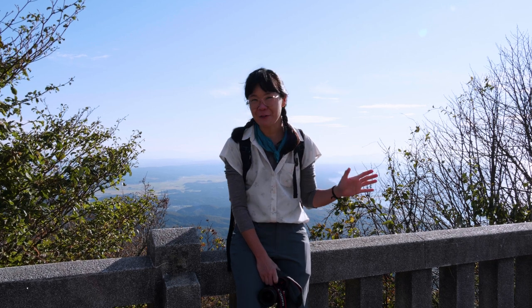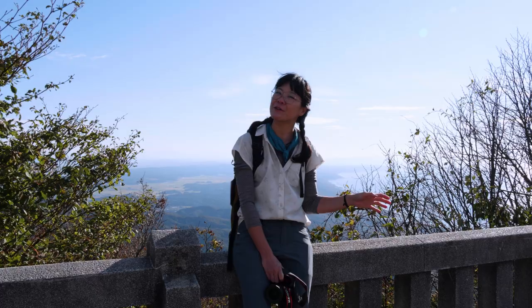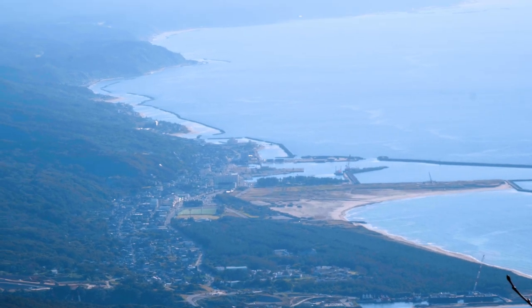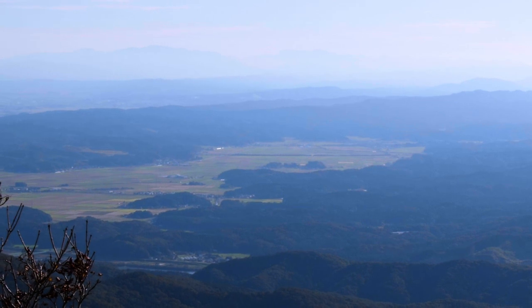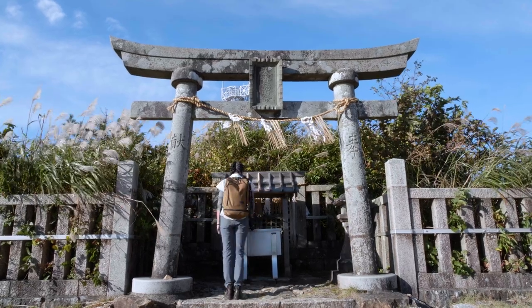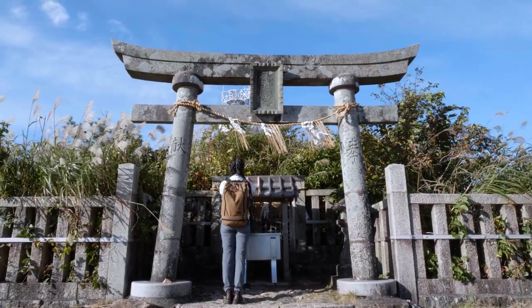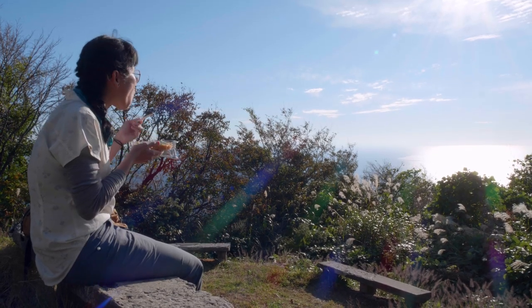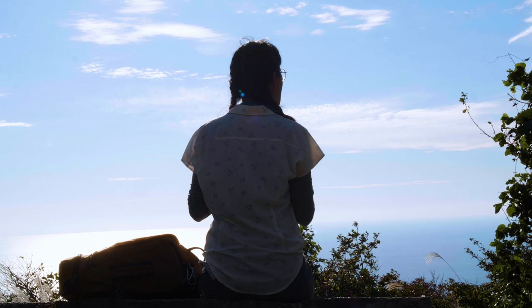I made it to the top of Mount Yahiko, and the view from here is absolutely beautiful. I've got the Sea of Japan on the one side and the rice fields on the other side. I have lunch and stay on the peak for a while, enjoying the view, fresh air, and wide open space before making my way down and back towards Tokyo.